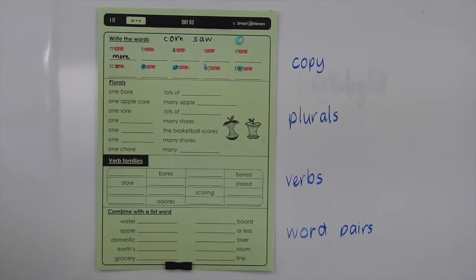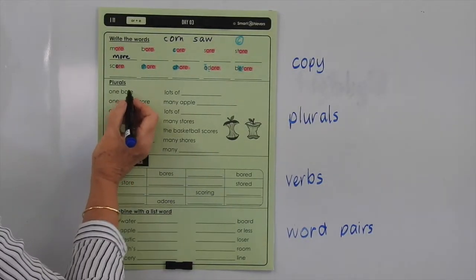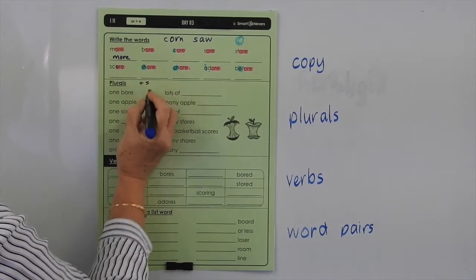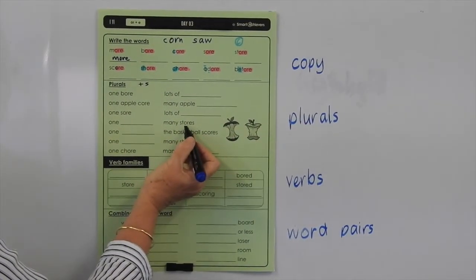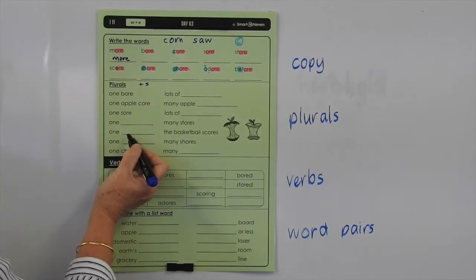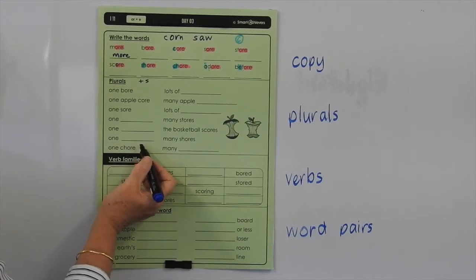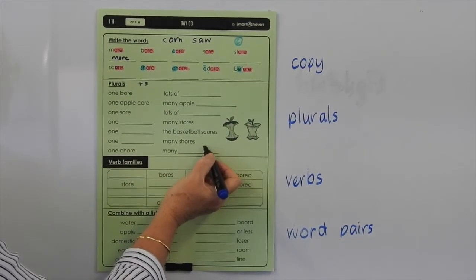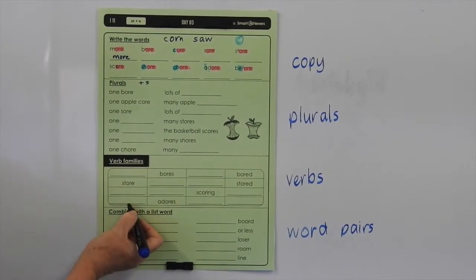Alright, let's have a look at what we have to do on the page. We've got plurals, so you know when we change a noun into a plural, meaning more than one, we usually add an S to the end of it. So we have bores, cores, saws. Here you have to take them back to their single form, so you'd have to get rid of the S. So it'd be store, score, shore. And here we're going back to making it into a plural, so you'd have to add the S onto the M.